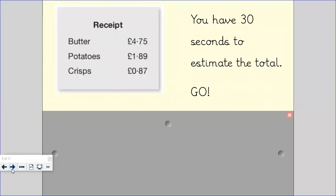You have 30 seconds to estimate the total of these three items. Pause the video, give yourself 30 seconds, have a go. Okay, this is what I would do. £4.75 rounds up to £5. £1.89 rounds up to £2, and 87p rounds up to £1. So when you add up those three amounts, it's roughly going to be about £8.